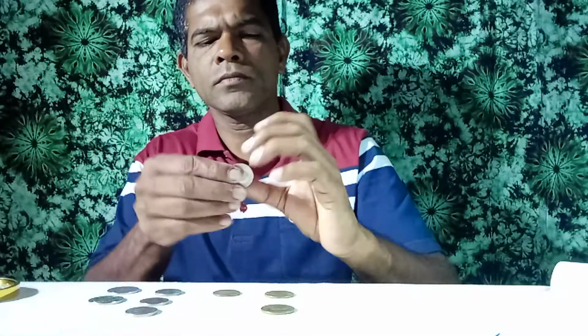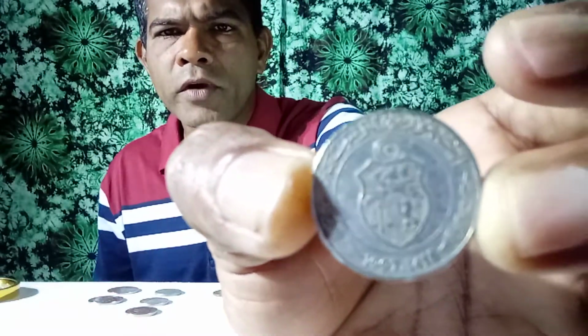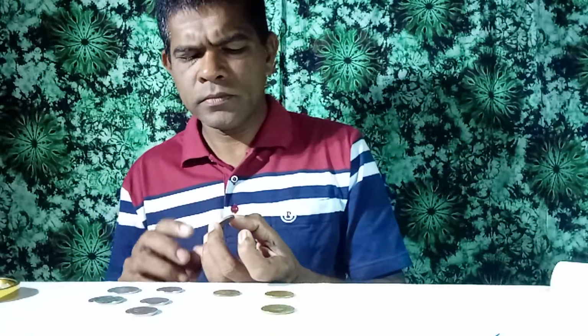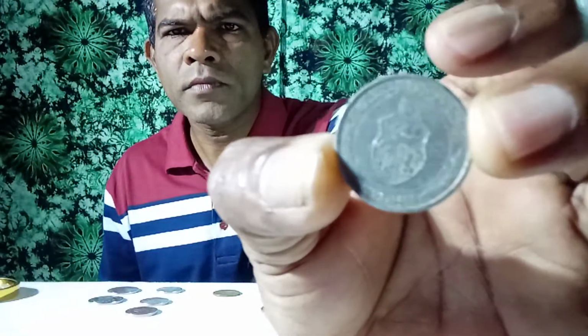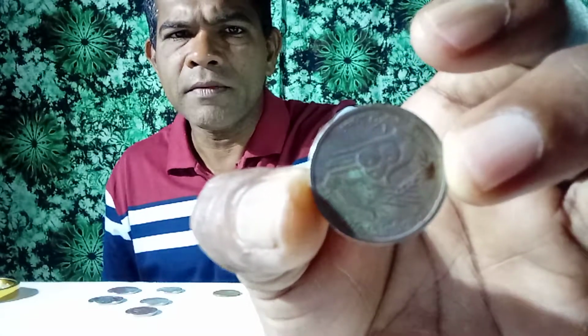Look at this coin. This half dinar coin was issued in 1997. I have same year coins, 2 coins. This is a half dinar coin. This half dinar coin was issued in 1997.